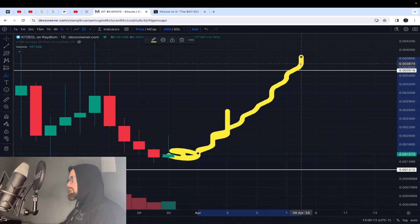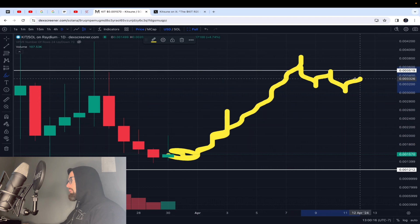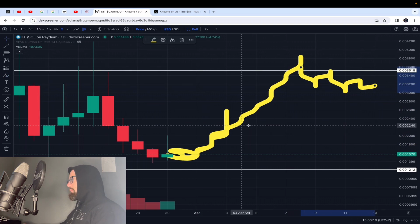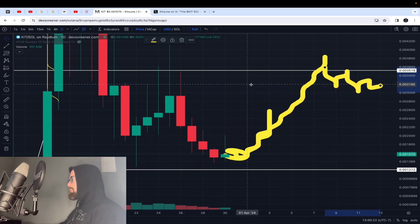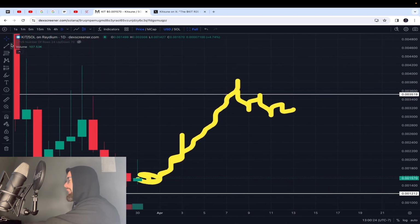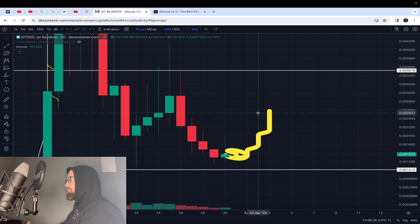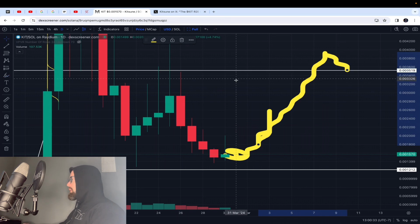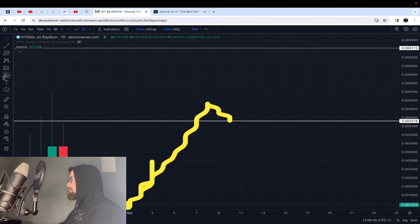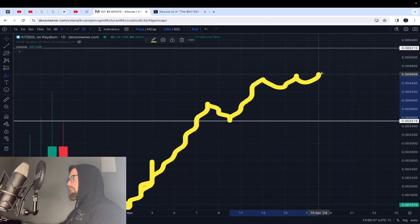Now, it might get rejected, might do a bull flag, whatever. Might even do a head and shoulders and then probably fail and continue upward. But I want to see it move towards 3.5 million and then hopefully eventually break through it. Old resistance becomes new support, and continue upward and make an uptrend. All right.